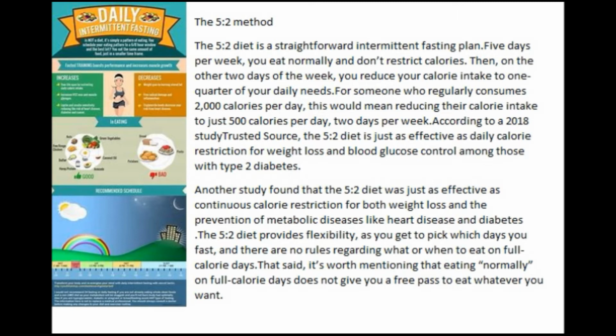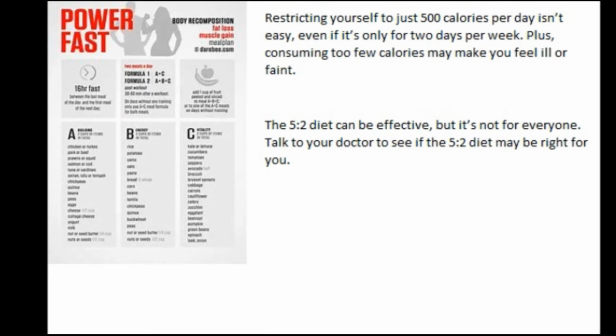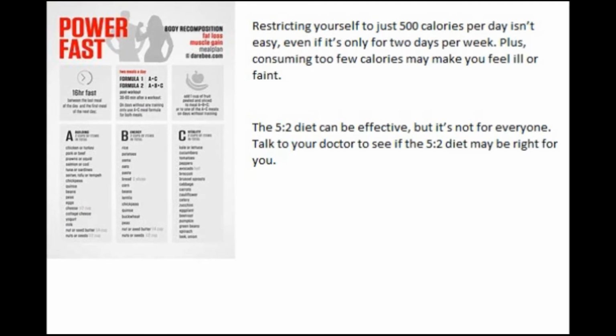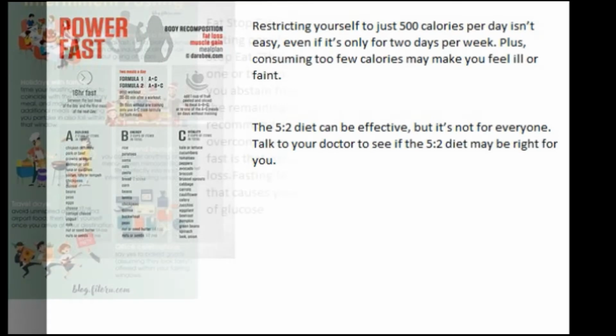The 5-2 diet provides flexibility, as you get to pick which days you fast, and there are no rules regarding what or when to eat on full-calorie days. That said, it's worth mentioning that eating normally on full-calorie days does not give you a free pass to eat whatever you want. Restricting yourself to just 500 calories per day isn't easy, even if it's only for 2 days per week. Plus, consuming too few calories may make you feel ill or faint. The 5-2 diet can be effective, but it's not for everyone. Talk to your doctor to see if the 5-2 diet may be right for you.